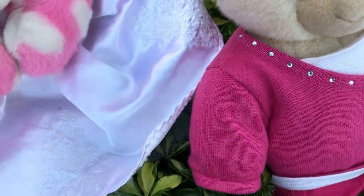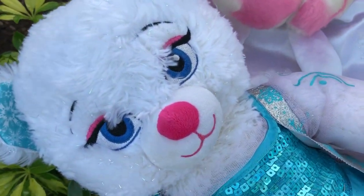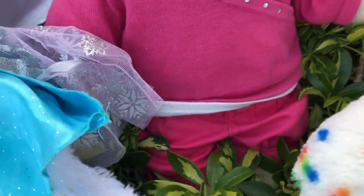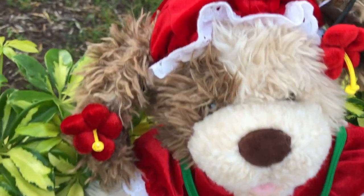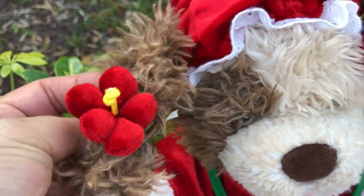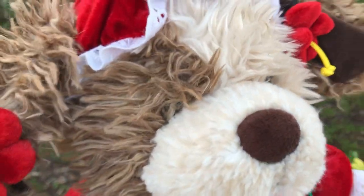Okay, so this is lot number one, guys. So you've got this one and that one and this cute little one here that has a pair of shorts on. This one does not have a pair of shoes, but nevertheless, it's really cute. This little dog has cute little flowers, bows in her hair, and that cute little bonnet and the dress. And yeah, she's adorable. Really, really cute.